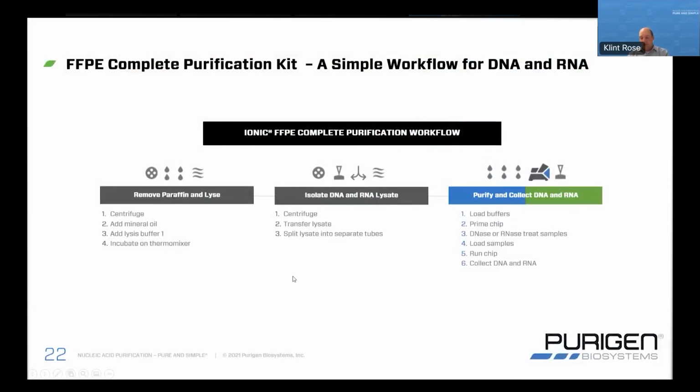Now, what we do for this particular kit is, because we have such a yield advantage on both the DNA and the RNA, we actually drop the scroll or the slide in, we lyse, and then we split that lysate, and we're going to do two separate extractions. For one extraction, we're going to add DNase so that we can collect RNA. The other, we'll do RNase so we can collect the DNA.